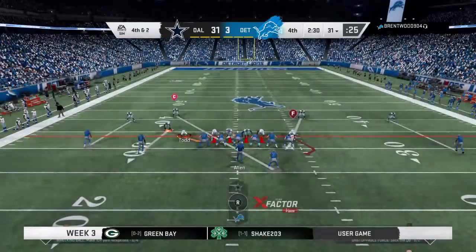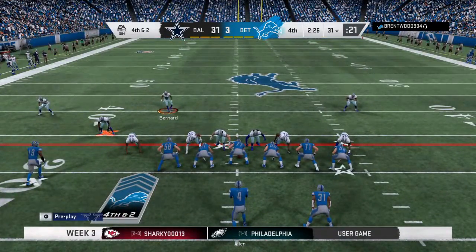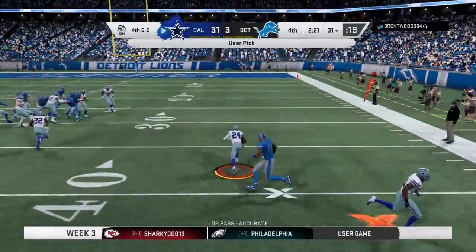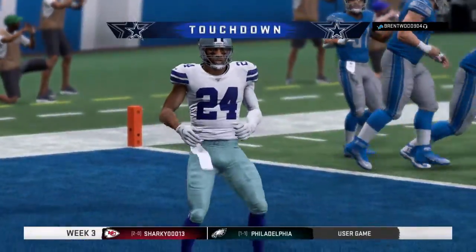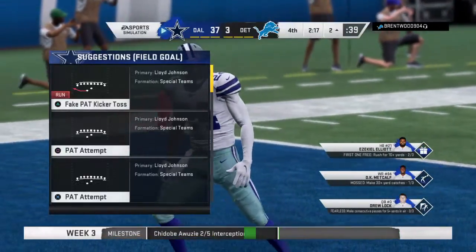A critical one here if they're going to have any shot at this thing. So they'll go for it on 4th down. Allen going to go on 4th down. And for a 3rd time tonight, he's intercepted. Chidobe Awuzie with a pick. And he takes this one back into the end zone. And the Cowboy defense has a touchdown.